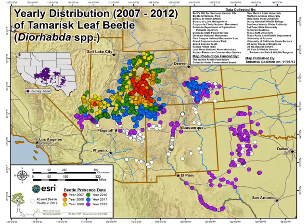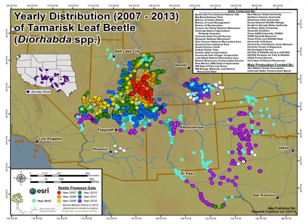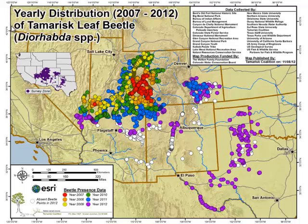This jump does not mean the beetles jumped to Texas that year. They had been introduced into Texas previously, but in 2012 was when we got data that went back to 2009 from Texas. So this is showing beetle expansion in Texas from that point. In 2013, you can see that the beetle is moving up the Rio Grande and the Pecos, and also spreading out into Oklahoma and Kansas.